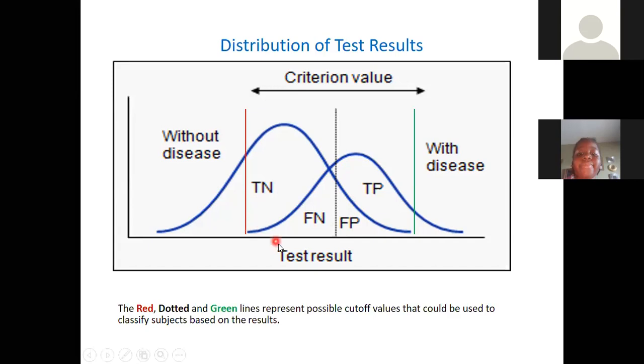The advantage is that if you look at it, that's the beginning of the graph for the diseased people. So if you select the red line, you can be sure that everybody that has the disease, that you have marked them, they have the disease, because that's the beginning of the disease graph. If you choose the red line as the cutoff value here, you can be sure that nobody that has the disease escapes your diagnosis. If they come, you'll be able to get them and see they have the disease.